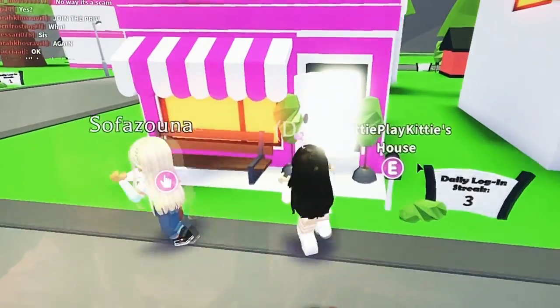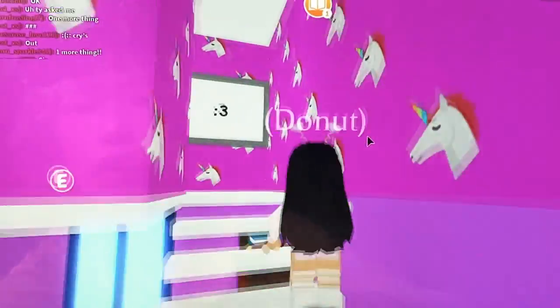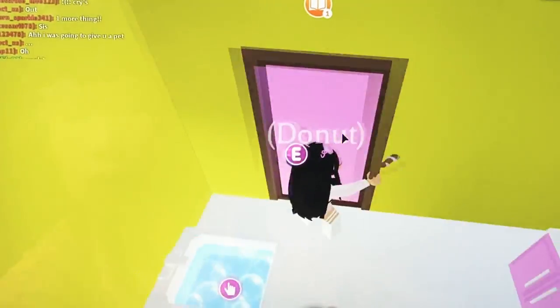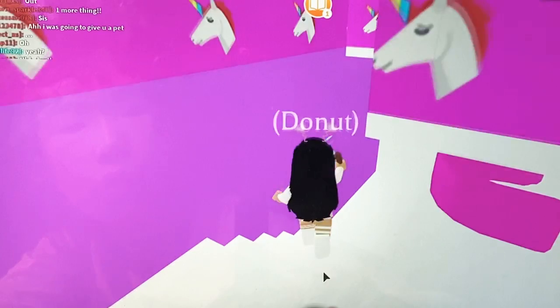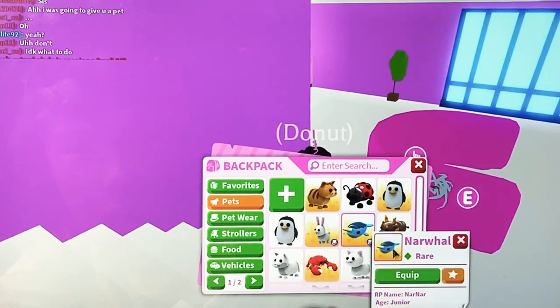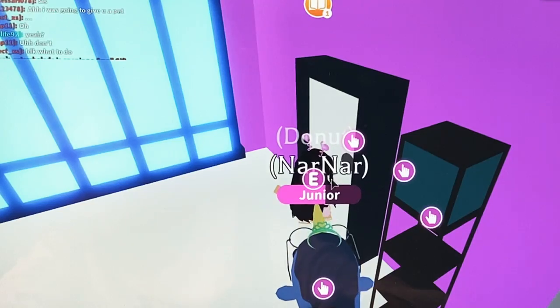Okay, where's my narwhal? Nor. Come on. Time to go to school. I'll go to town while you go to school. Where's narwhal? Oh, where'd you go? You're so naughty. In the backpack. Okay, I'll unequip her and then I'll equip her again. There we go. Come on, let's go to school.